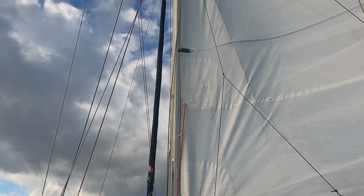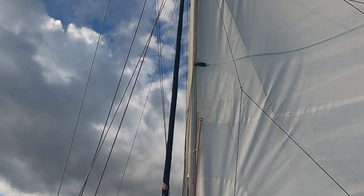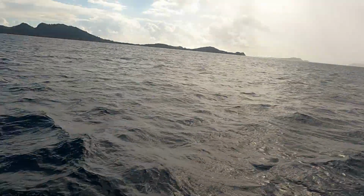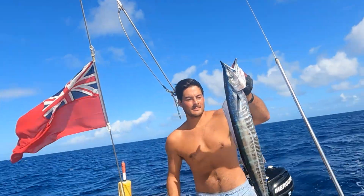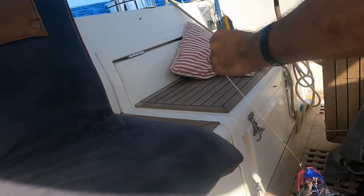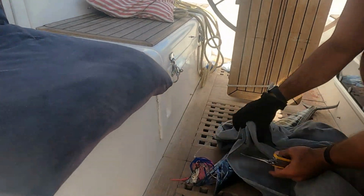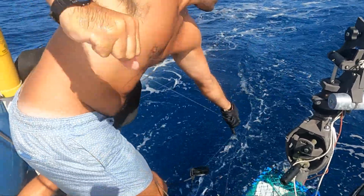The next day, we left Carriacou and headed down to Grenada. The wind's almost behind us, so we've got just the main up at the moment, and Charles has got his fishing gear ready to go. We caught a wahoo on one of the hand lines whilst we were sailing between Carriacou and Grenada. No sooner had we caught one when we caught another one on the other hand line. Got ourselves another wahoo!